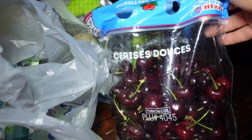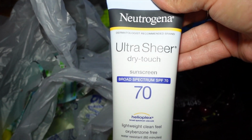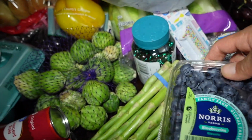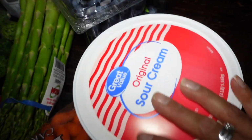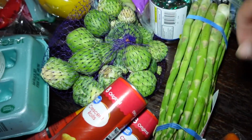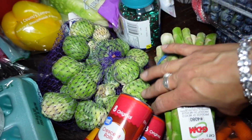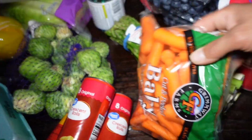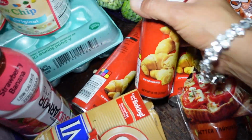I've got a bag of cherries. My kids have been loving the cherries. I needed some more sunscreen for my face, so I got this. I got a couple containers of blueberries. The babies have just been loving that. I've got a container of sour cream, 8 bunches of asparagus, some Brussels sprouts, some baby carrots, a bag of tomatoes on the vine, and 3 of these crescent rolls.